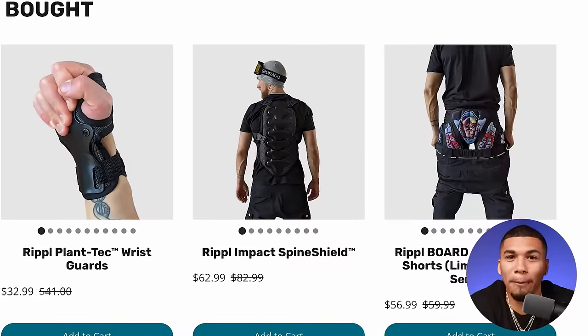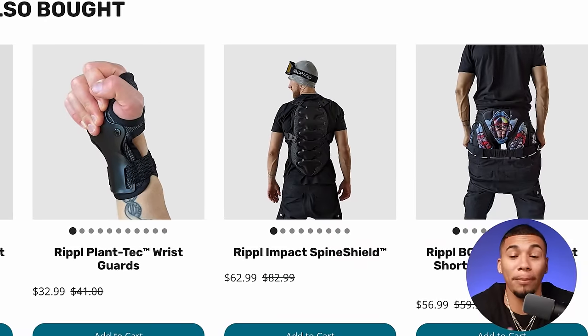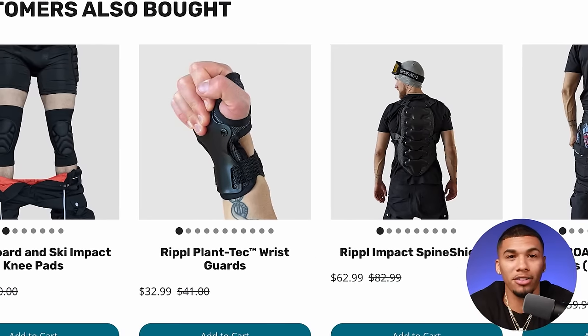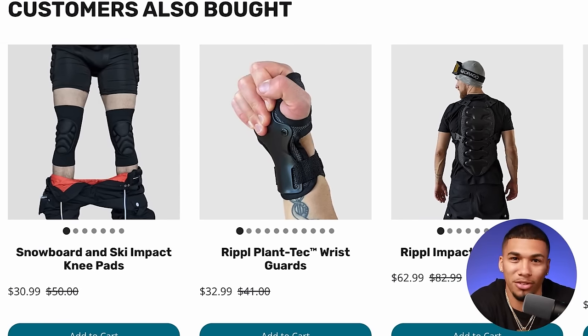So we have the snowboard impact shorts, but they also have the snowboard impact knee pads, the wrist guards, and so much more. And again, all of these products would make sense to be sold with the main product that is being sold. Just again, driving even more money into your pockets.